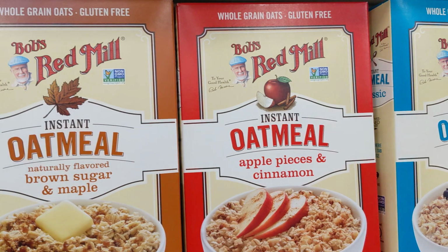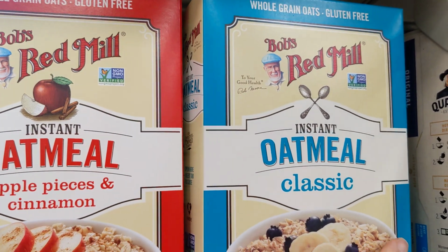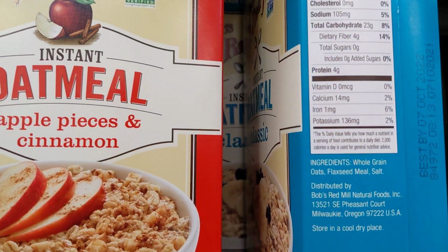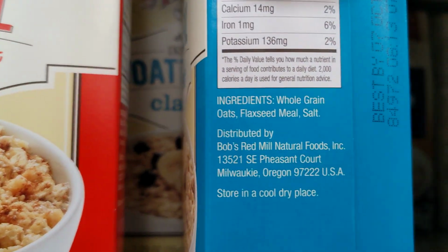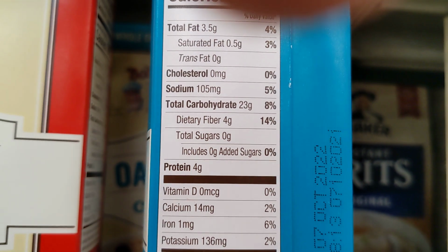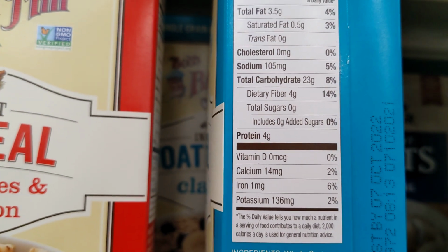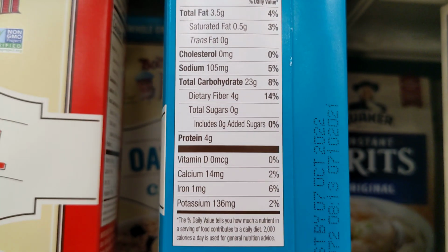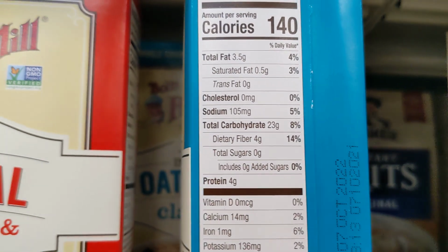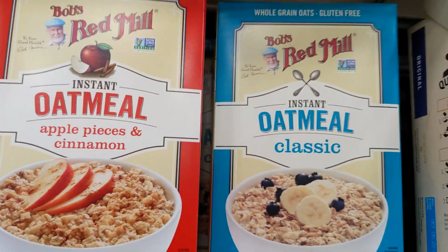All right, so let's look, Bob's Red Mill has some. Let's see what the classic instant oatmeal. So remember, this is still instant oats, so they're not rolled. They are gonna, by nature, spike your blood sugar more. Whole grain oats, flaxseed meal, and salt. So that's some nice ingredients. That leaves it up to you to add your own sweetener, which gives you some more control. Still only 4 grams of protein, so I'd add some peanut butter or even an egg to that. But this is still not going to be a really complete breakfast. It'll still spike your blood sugar.